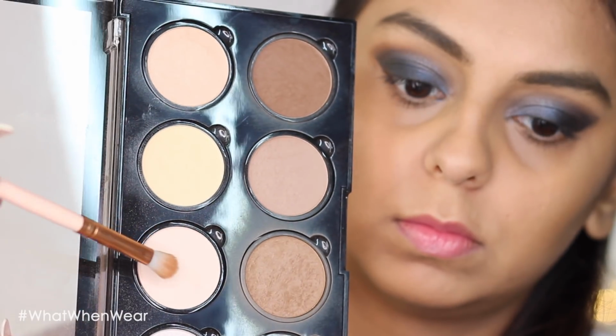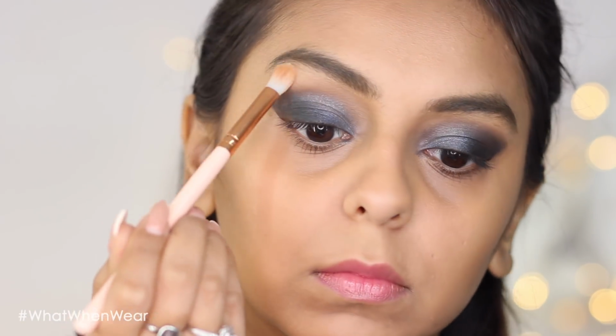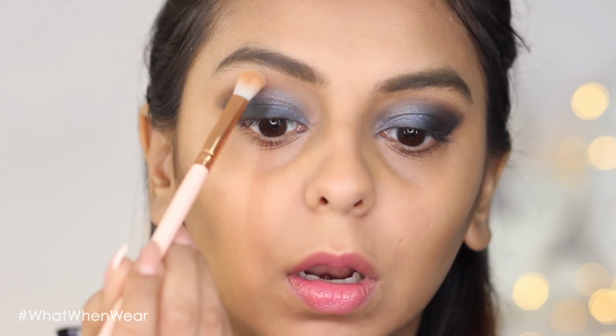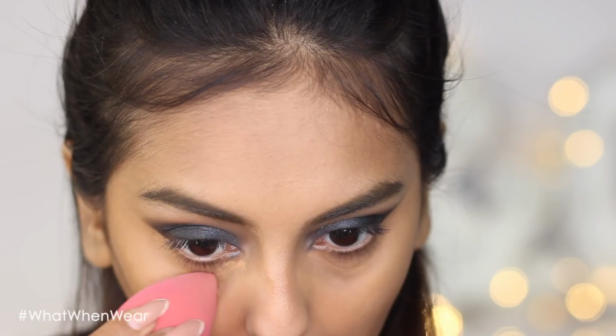And then with the matte highlighting shade, I went over and highlighted my brow bone. You can do this with a shimmery shade as well, but because I felt like my eye was statement enough as is, I opted for something that was super matte but would just sort of highlight that entire zone really nicely. And to clean things up, I went over that entire under eye area with a little bit of concealer.